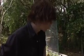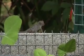A bee just landed on my nose. One second. A bee just landed on my nose. That's a lot. Whoa. A bee just landed on my nose and flew off.